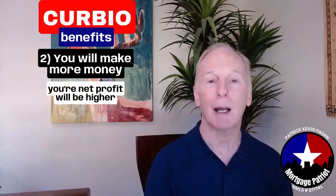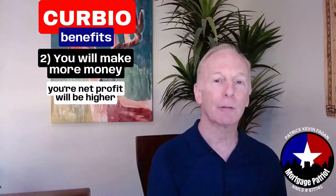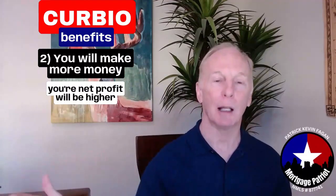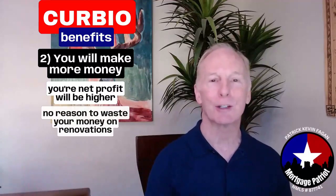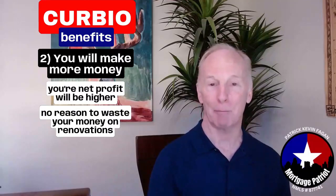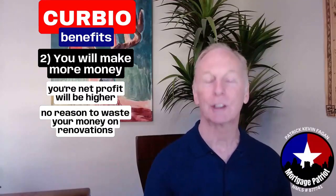The second benefit is you're going to make more money. Just that simple. Your net, when you go to sell, is going to be higher. Why is that? Because the dollar for dollar that you put in from Curbio is going to produce more than $1 on the back end. There's no reason to do renovation and spend money if you're not going to make at least that back end more, right? Otherwise, just sell it as is.